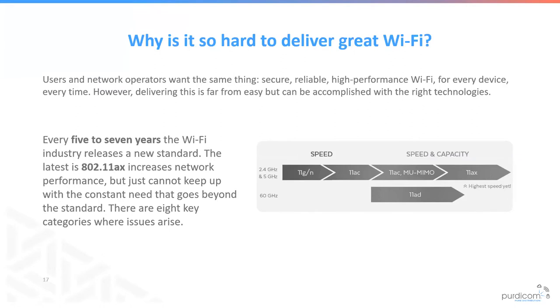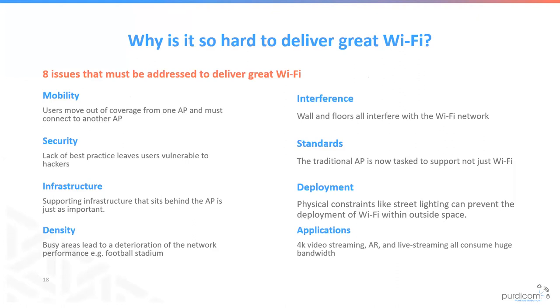As I talked about previously, every 5 to 7 years, the Wi-Fi industry releases a new standard. Currently, we've just got 802.11ax or Wi-Fi 6, and they're aimed to increase the network performance, but during the lifetime of the standard, it can't keep up with the constant need that goes beyond the standard. There's 8 key categories where these issues arise, and I'll come on to those next. So these 8 issues that must be addressed are as follows: mobility, security, infrastructure, density, interference, standards, deployment, and applications.